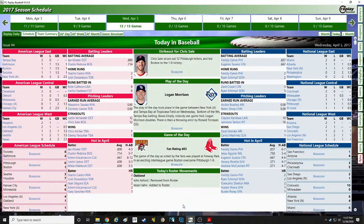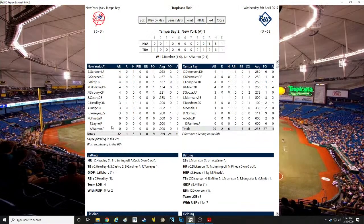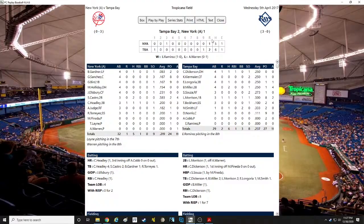That was a really quick game, though, because it was 1-1, a solo shot in the first, a solo shot in the third, and everything else was just goose eggs. There was nothing going on offensively for either team until the bottom of the ninth, and that's all that matters.